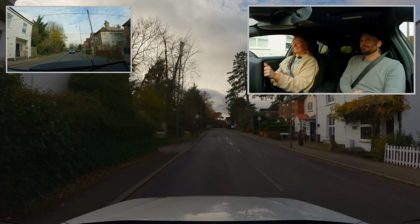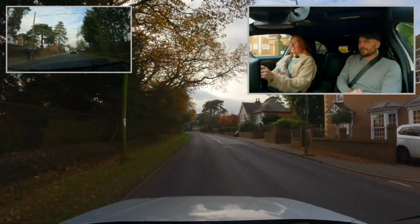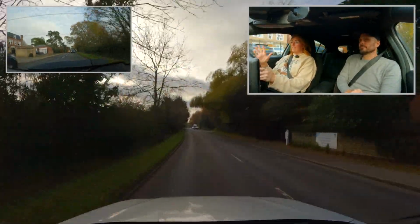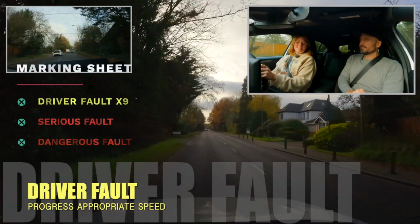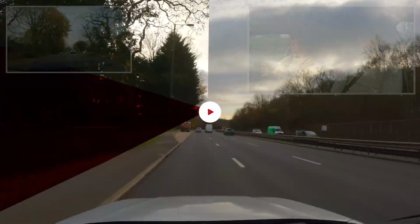Laura's talking and she's a bit distracted, and she doesn't notice we're moving into a 40 zone. We are shooting a video and we do know each other. However, on your test, you could easily be lulled into a false sense of security and have a chat with your examiner. The conversation continues and she doesn't pick up her speed. This could escalate to something serious because there's a vehicle behind, but the car is not troubled and doesn't try to overtake or put her under pressure. For this reason, I'm going to put it down as a driver fault, but this could easily escalate. There is no problem with talking to your examiner, and I always think it's better to be a person than a number, but beware because you're still being graded.